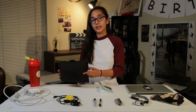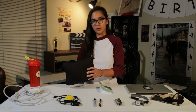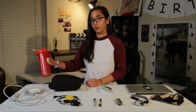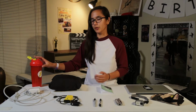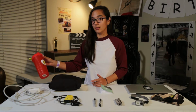I also carry rain gear with me at all times. Rain gear includes both the top and the bottom, because production doesn't stop for rain. And I also carry a water bottle with me. Even though they do provide water in the little plastic bottles, I tend to forget them and leave them around, but if I put the water in my own water bottle, I'm not going to forget it, and I'm more likely to keep it with me.